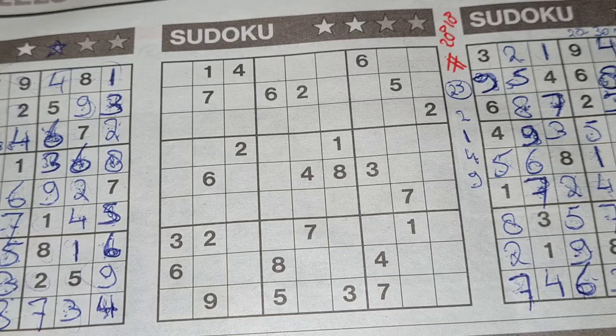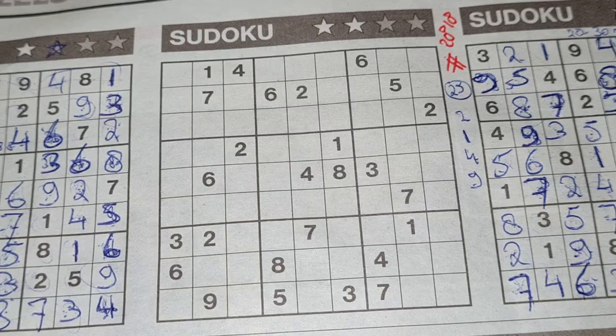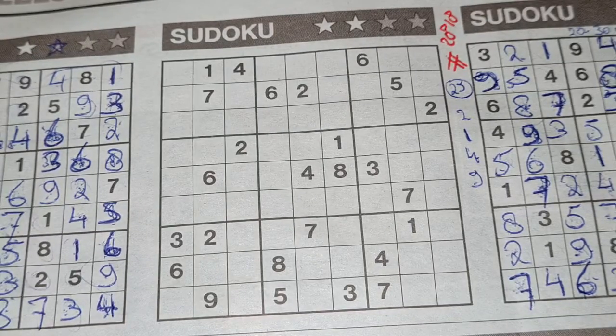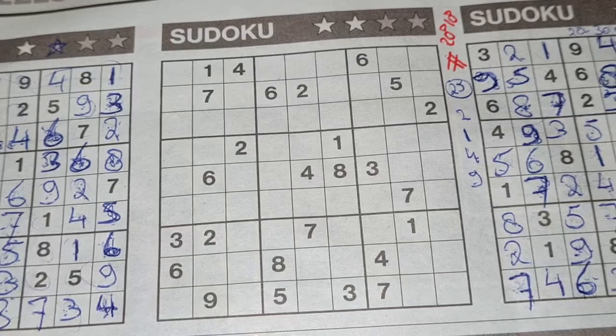On Saturday, all those puzzles in the weekend I have solved. So only left are the Thursday's newspaper. All right.